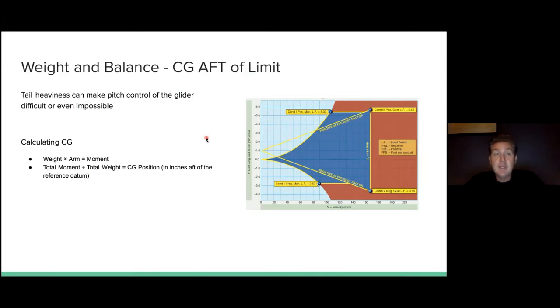Keep in mind that there is a very simple formula for calculating the CG, and that's weight times arm equals moment. That's something that you may have to calculate. So we can always take the weight that we're adding. There will be a listed arm, or a distance, for that condition, and it'll give us a total moment. Then we take the total moment, which will be a very large number, divided by the total weight to find our CG position. That's in inches aft or forward, usually aft, in reference to a datum.